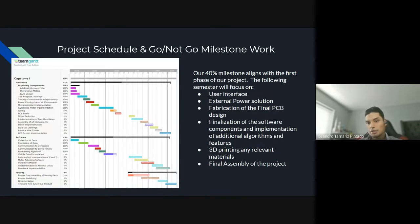Our project 40% milestone aligns with the first phase of our project. The following semester, we're going to focus on the user interface, the external power solution, the fabrication of the final PCB design, finalization of the software components, and implementation of additional algorithms and features, the 3D printing and any relevant materials, and also the final assembly of the product.